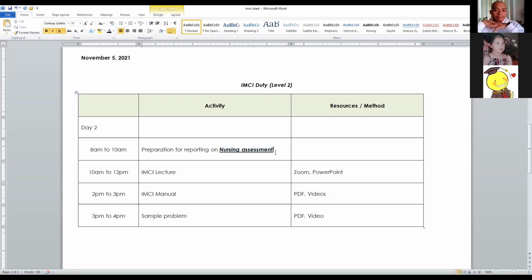Okay, because if I teach the assessment, it's going to be a plain lecture. But if you are the ones who are going to discuss the assessment, mas matatatak sa utak nyo. So if I talk about respiratory assessment, this is something that I reported under Sir Erwin Gonzalez.